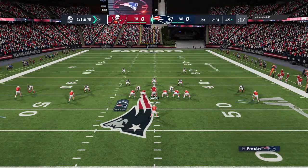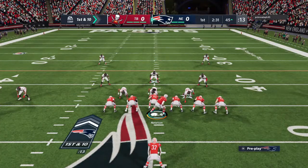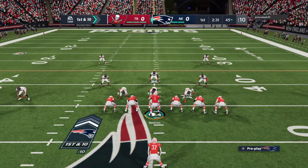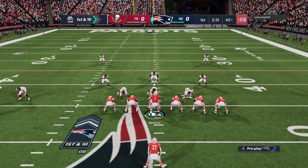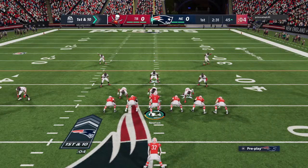Gun. Watch the twist. Watch the twist. Hey, check 24. Check 24. Hey, watch it. Check 50. Check 50.